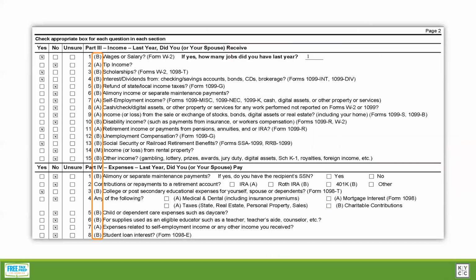And the second page is for all documents which the client brings. So please work with your client, especially on this part. It seems complicated, but it is not, because it simply marks yes only for documents which the client brings.